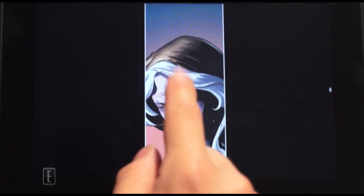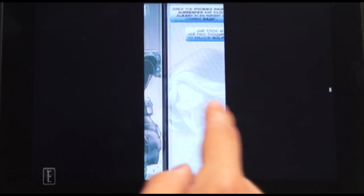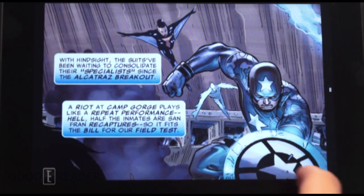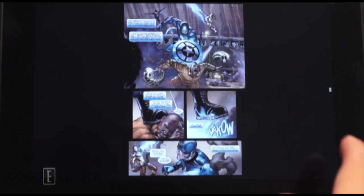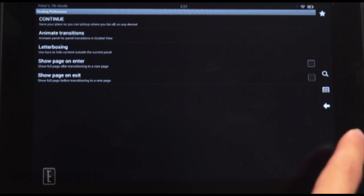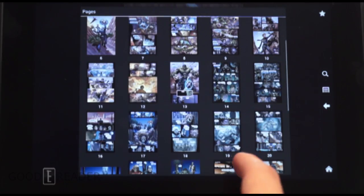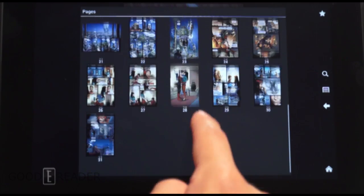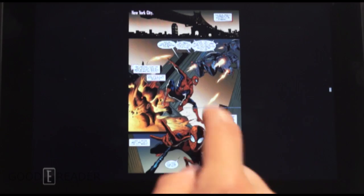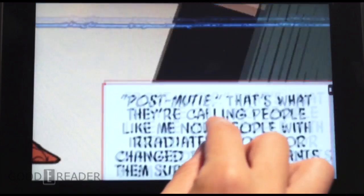A lot of these would look better with the portrait layout, but for the aspect ratio of this video, we'd like to have it in landscape mode. Single click in the middle brings up settings, letterboxing, animate transitions, all that kind of fun stuff. You can also do a quick jump when you can browse pages, something you can't do with a real comic book. You can't have a visual table of contents in the real comic book, so this is kind of cool. You can jump to a page and there you go. And of course, pinching and zooming is available as well.